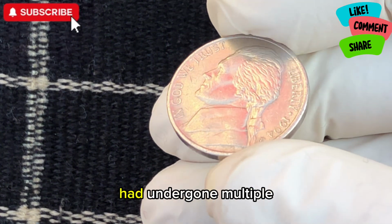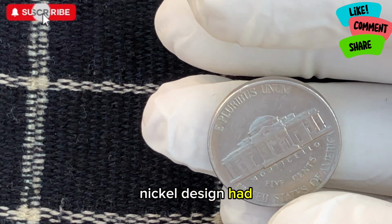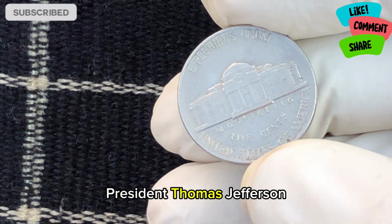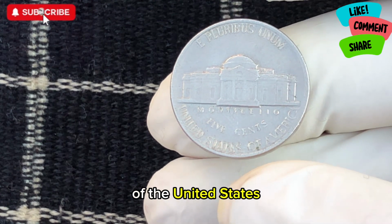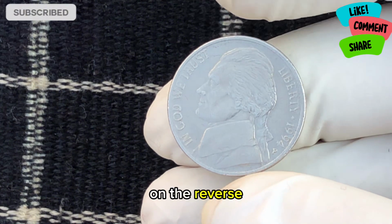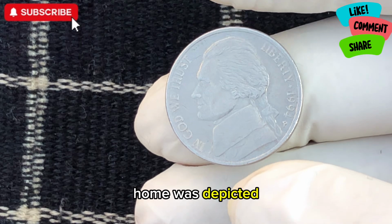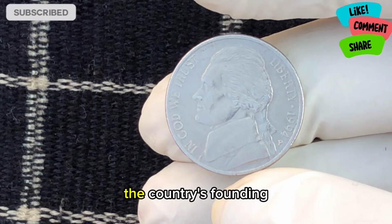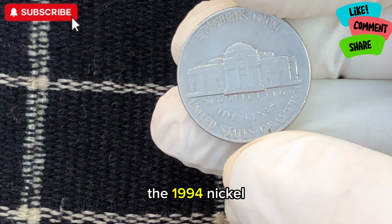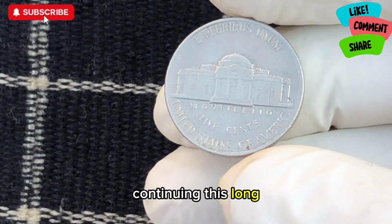The coin's design had undergone multiple iterations, and by this point, the iconic Jefferson nickel design had been in use since 1938. This design featured a portrait of President Thomas Jefferson, the third president of the United States, on the obverse, or front, of the coin. On the reverse, or back, Monticello, Jefferson's Virginia plantation home, was depicted, representing Jefferson's legacy as one of the country's founding fathers and a symbol of American architecture. The 1994 nickel was part of the standard issue of the Jefferson nickel series, continuing this long-standing design.